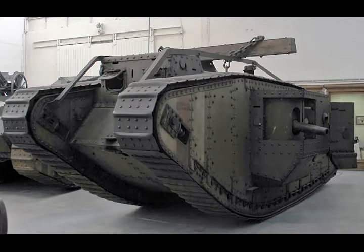Well, that is number 4, the Mark IV heavy tank. Now, next is not going to be number 3. I'm actually going to list honorable mentions next. Basically, tanks that were good enough to be on this list, but didn't make it.